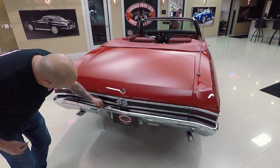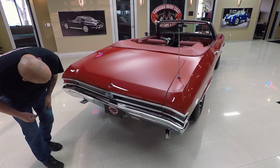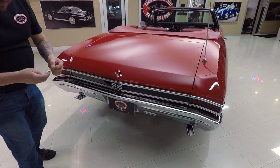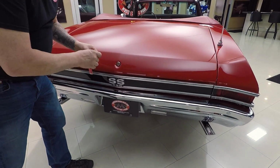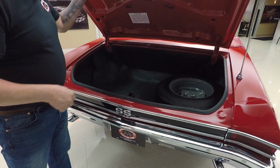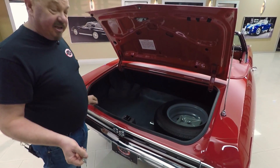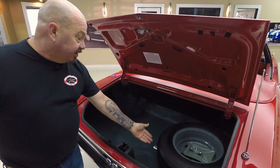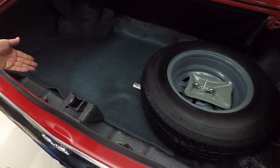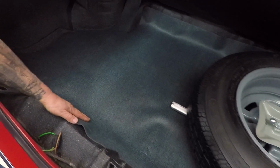Look at that beautiful chrome. The tail panel looks good, and that's what everybody's looking for, that SS. Now, in '68, you could actually tell that the car was a real SS by the VIN number. And of course, it's got the numbers matching block in it. You can see they took the time to put a spare and a jack in there. Nice cover here. Looks original to the car.